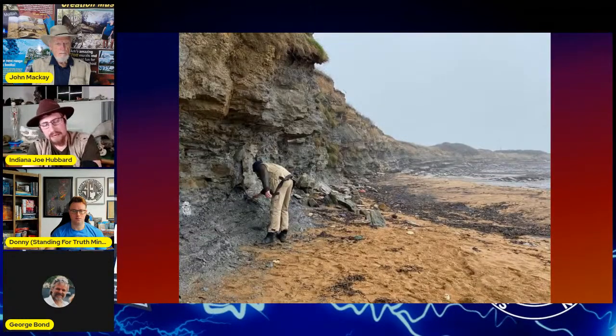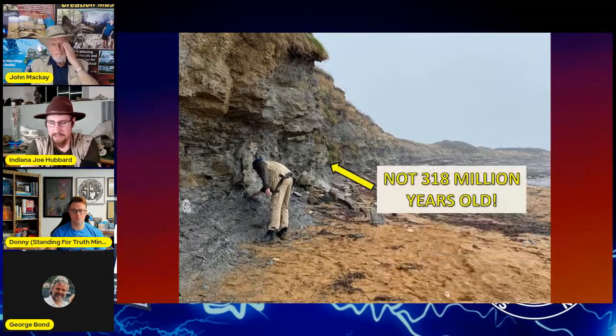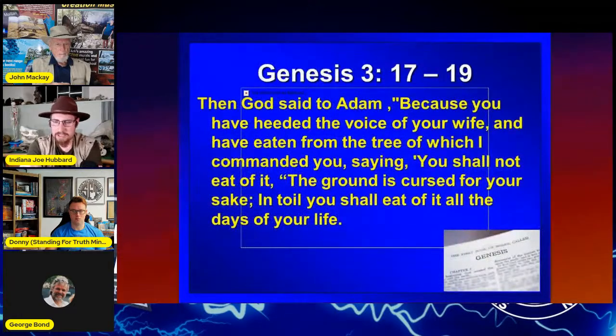All right, what's the point of this? Well, if we're ever going to understand a bigger picture of this, if we're ever going to understand a biblical picture of this, we need to go back to Genesis for sure, because 318 million years old, according to the secular literature. Well, what does the Bible have to say about this? The Bible says it's not 318 million years old. How do you work that out? It's simple. Genesis chapter 3.